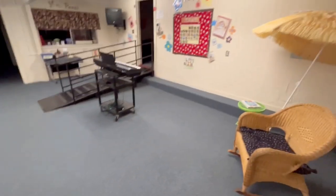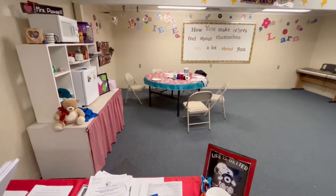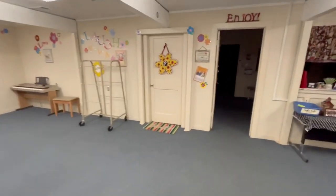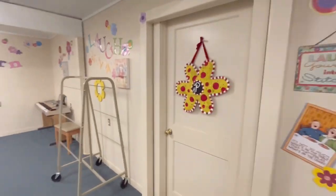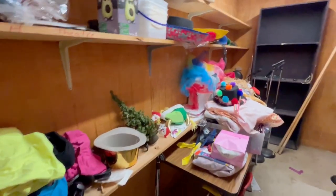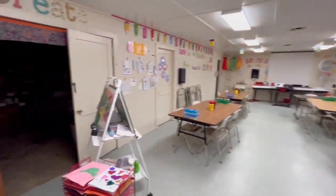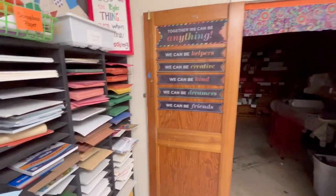And so as we walk into the fine arts classrooms, see some musical instruments. It is definitely an older building. Supply closet with costumes and games, microphones. And you can tell we have an art room in here. A lot of art supplies.